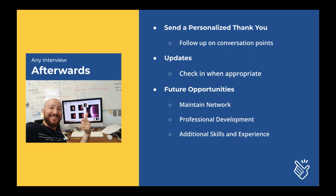And if you don't get the position, keep the company in mind for future opportunities. Maintain a network with the interviewer and the organization. It's still okay to invite them on LinkedIn, see if there's any feedback they have about professional development. Most companies probably aren't going to be in the position to offer feedback, but some might, and they might tell you, we thought you're a great candidate, we just think you need a little bit more experience with X or Y or whatever the skill set is, and that way you can gain that experience and perhaps apply in a year or 6 months once you've accumulated the skills or experience that the organization is looking for. So just because the interview doesn't end in an internship offer, it doesn't mean that it's all for nothing.